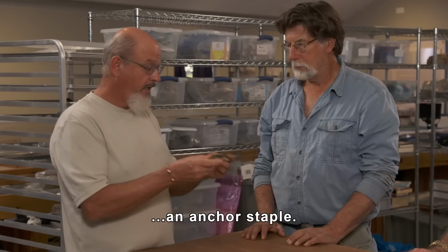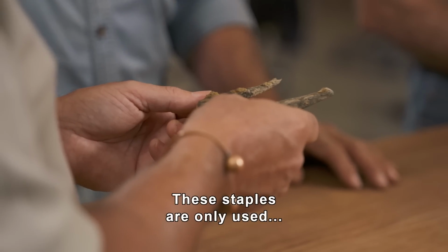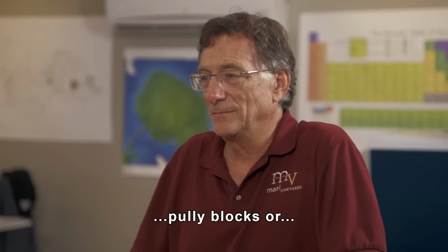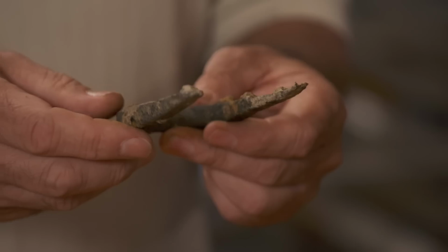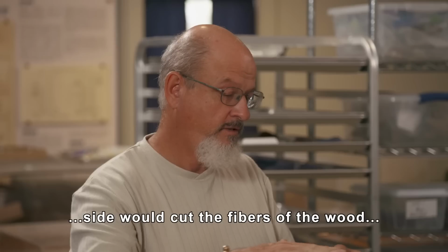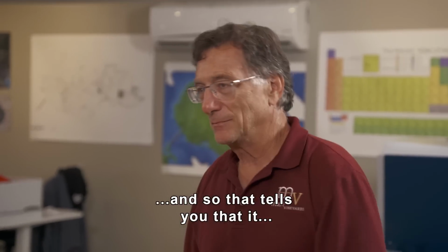This staple is not an anchor staple, so if you drove that into a timber and you had a force onto it coming straight out, it would pull out easily. These staples are only used to change directions of ropes or pulley blocks or block and tackle or that sort of thing. That makes sense. This would have been used in a tree or a big post or something, right? If it was a post, it was driven in that way. So when it was into the wood, the flat side would cut the fibers of the wood when it went in. It wouldn't take much force to pop that out straight out. Yeah, that's right. So that's why it changed. Perpendicular to it, it would take a hell of a lot of force. That's right. And so that tells you that it changes direction of ropes or pulley blocks. You said it, it made complete sense to me, yeah.